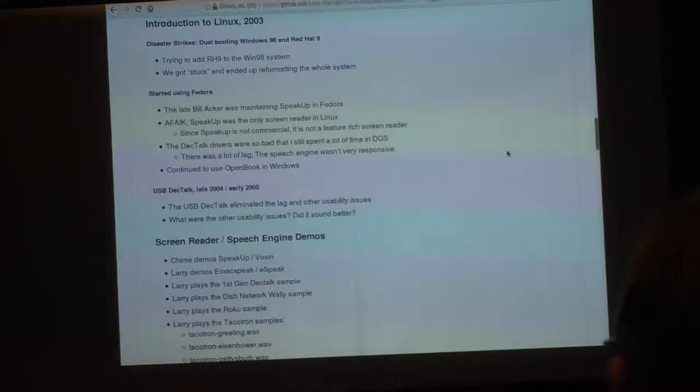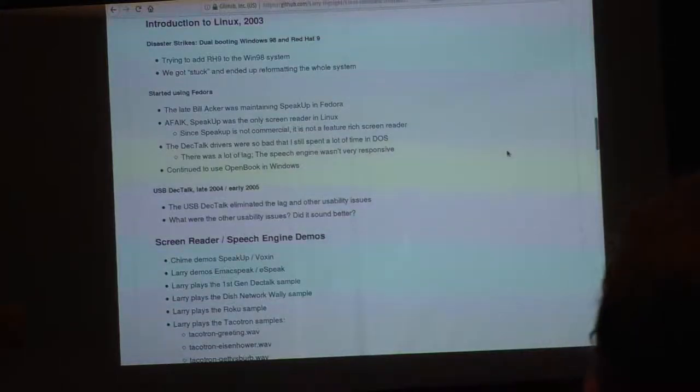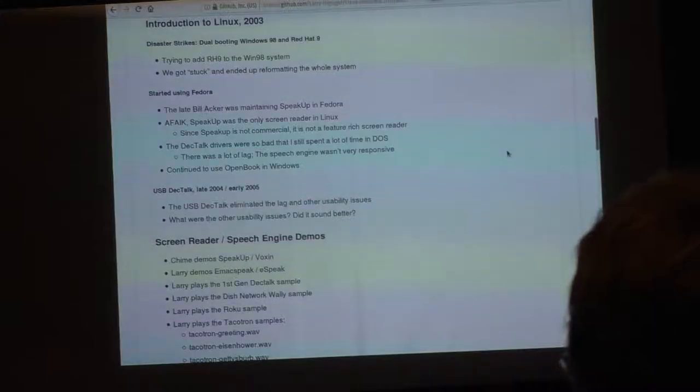And it would also crash. So it wasn't really ready for prime time. Okay, let's go back. The external DecTalk, the DecTalk USB, the drivers for it were much better. Yeah. And the speech was better? The speech is better, yes, but it still needs help.